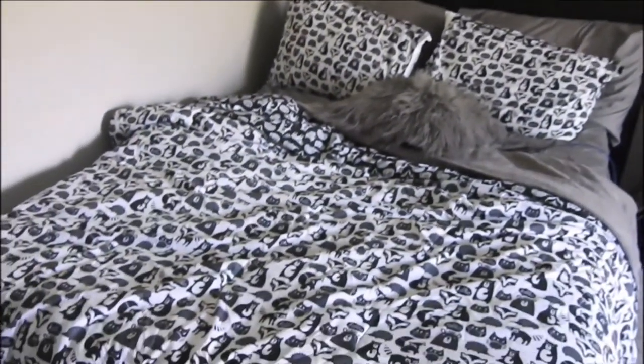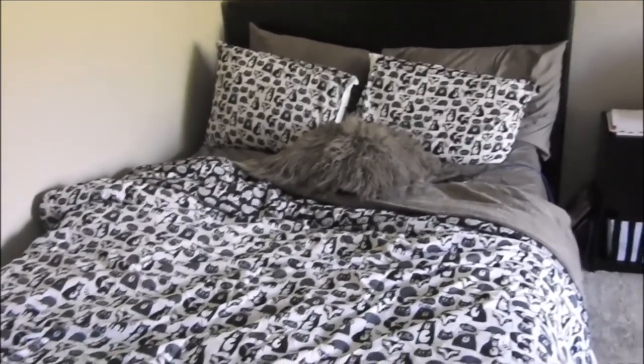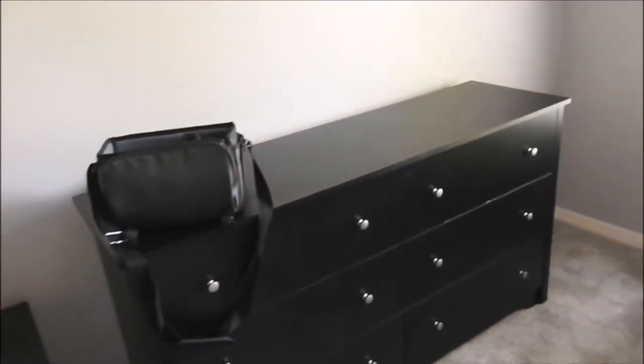Alright, let me show you what it's looking like. So, as you step in the room, there's my bed. It's kind of messy. I'm really sick of trying to make it while it's pressed up against the wall. It's not easy. Little nightstand. There's my dresser. It's all empty now.